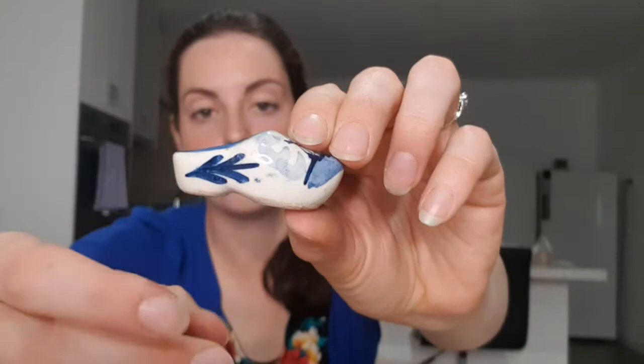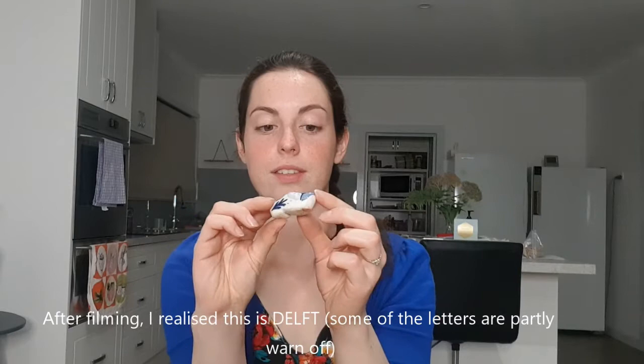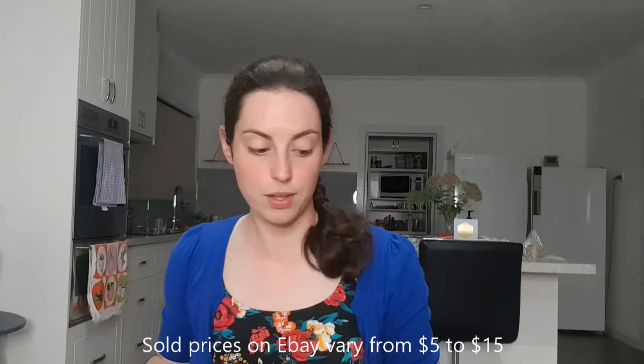Have a little Dutch clog. No damage to it, but it does have a name. It's J-E-I-F, and then I think it's a T after that. But this is a nice little trinket. This might be worth a couple of dollars. Maybe. We'll see what this name means, because that could be the make or break.